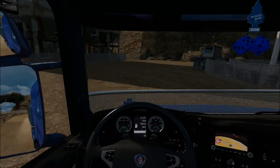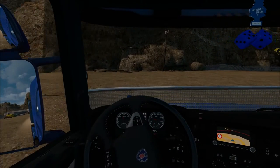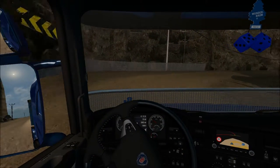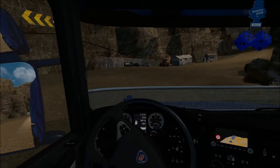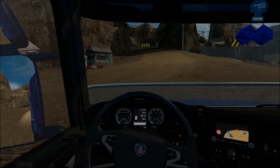As long as we can get to 60 kilometers an hour, we should be okay. Come on, Scania. Something wrong with this chassis though. Like the game physics don't really handle it that well. Like, come on. Come on.